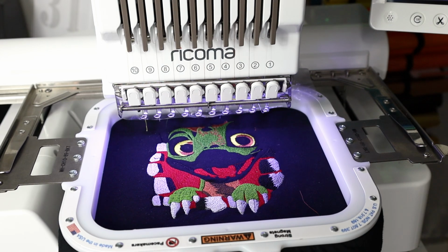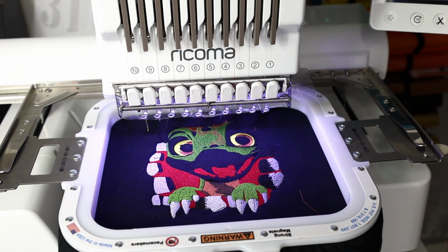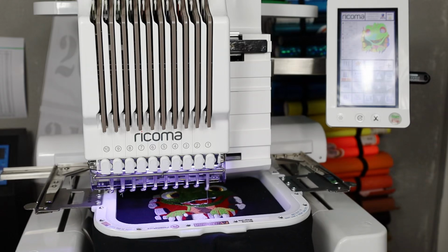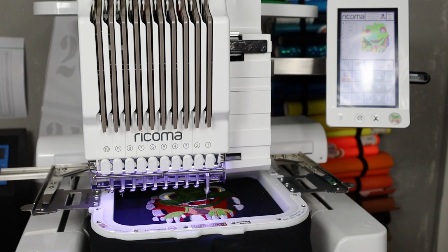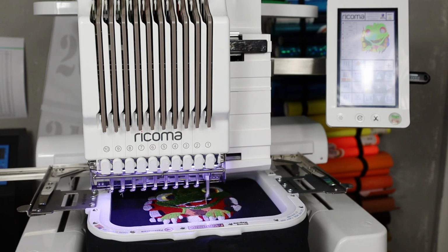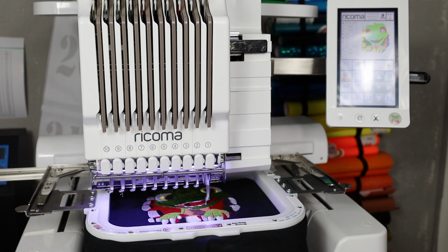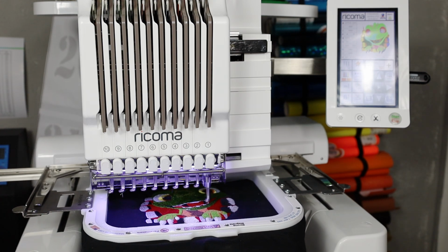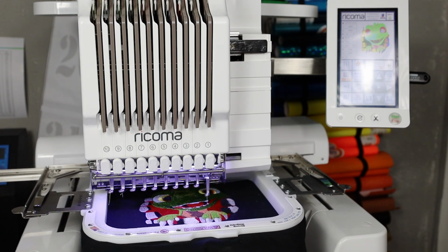But let's go ahead and let it finish up. It should be done in a few. All right, you guys, it's at 94%. Now there is a black thread that's supposed to be next, but because this is a black shirt, I don't honestly think I need to add the black for the eyebrows because you could already see it because of the black shirt.